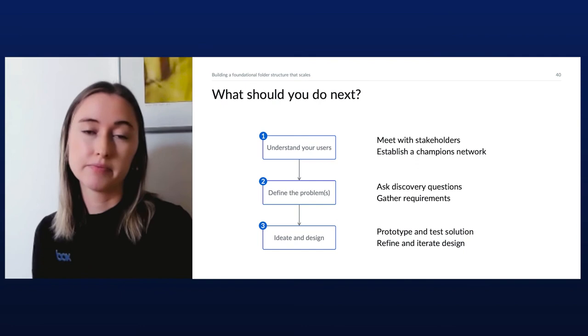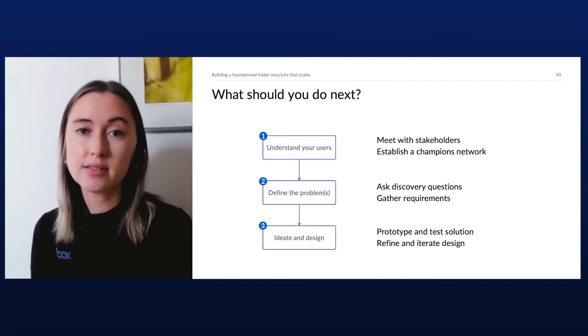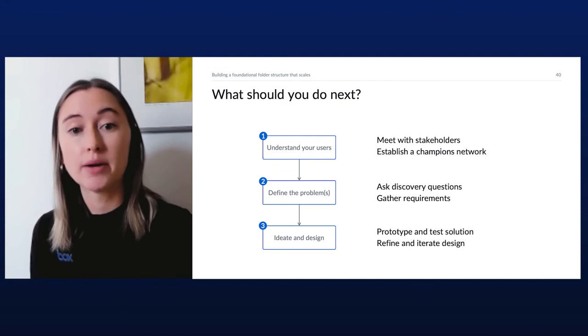Thinking back to that three-step methodology, first, we recommend meeting with your stakeholders and establishing a Box champions network. These individuals should be close to the use cases that are intended for Box and can be a source of feedback representing the end user's perspective throughout the implementation process. During step two, ask those discovery questions that we mentioned and any others that may be applicable, and gather and document end user requirements that are specific to those identified use cases.